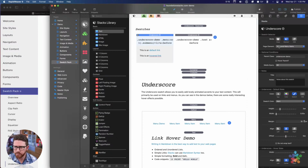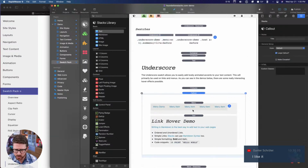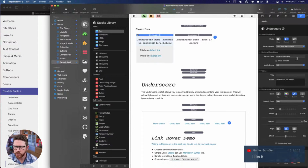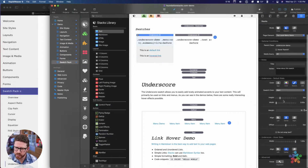So here I'm targeting all top level menus within a parent class of underscore demo. If we go to this one column somewhere here, this one column is a parent class set to underscore demo, right? So it's basically targeting all menus within this one column. So we're targeting all top level menus, and in the underscore you have a default state and a hover state option.